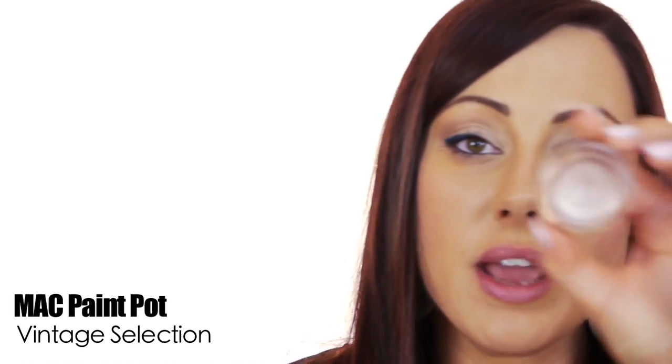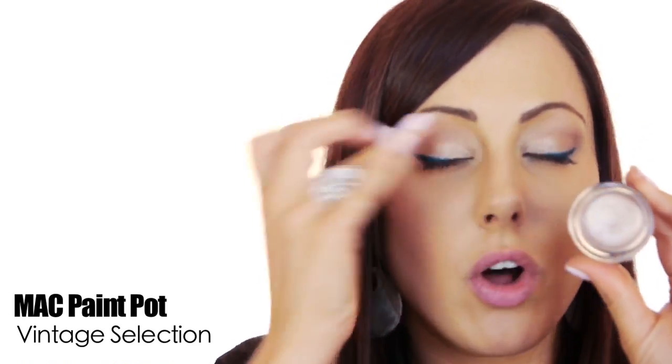Now I did want to say, you guys can tell that I have something else on my eyes. For the eye look, honestly, all you need is some mascara and a little bit of teal liner and some teal shadow smudge. But if you have a little extra time in the morning, you can apply a bit of shimmer to the lid and a brown shadow in the crease. All I took was MAC's Paint Pot in Vintage Selection. Applied it all over the lid with my ring finger, smudged it. And then I just took a crease brush and a brown eyeshadow, went in the crease a little bit and smudged it out, and that gave me this exact look that I have here. So that's it for the eyes.